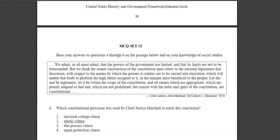But we think the sound construction of the Constitution must allow to the national legislature that discretion with respect to the means by which the powers it confers are to be carried into execution, which will enable that body to perform the high duties assigned to it in the manner most beneficial to the people. Let the end be legitimate, let it be within the scope of the Constitution, and all means which are appropriate, which are plainly adapted to that end, which are not prohibited, but consist with the letter and spirit of the Constitution, are constitutional.